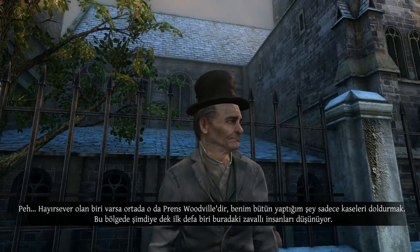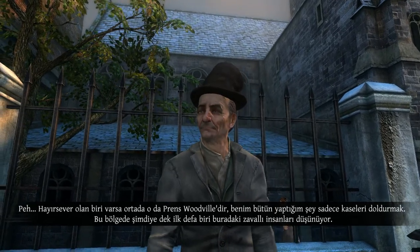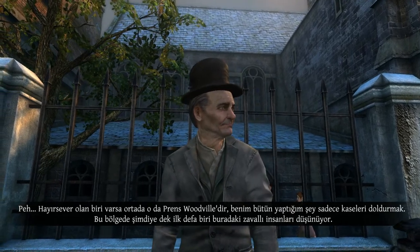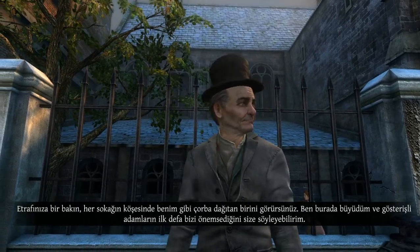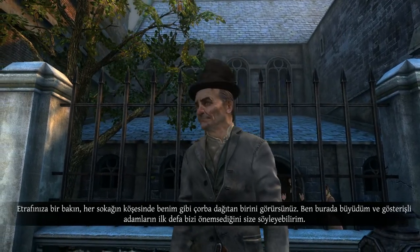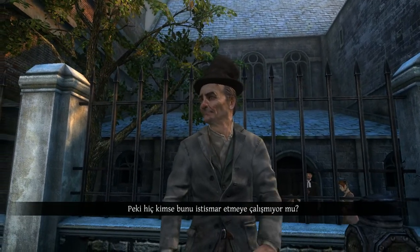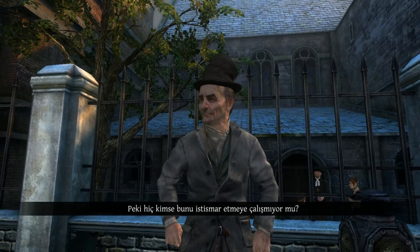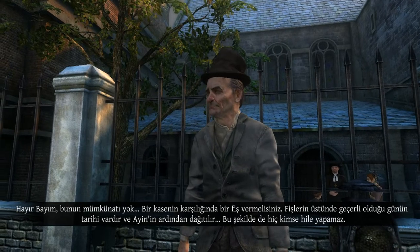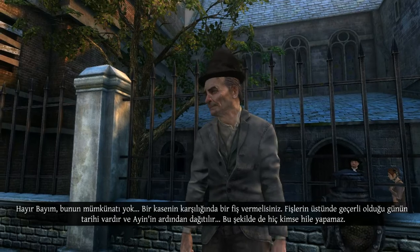Nah, it's the Prince of Woodville who's the charitable one. All I'm doing is filling the bowls. For the first time ever in this area, someone's thinking of the poor people here. Look around you. At every street corner, you'll find someone giving out soup just like me. I grew up here, and I can promise you, it's the first time the toffs have thought about us. And no one tries to take advantage of this? No, mister, that's not possible. You have to exchange a ticket against a bowl. The tickets have the day's date on them, and are handed out after mass. That way, no one can cheat.